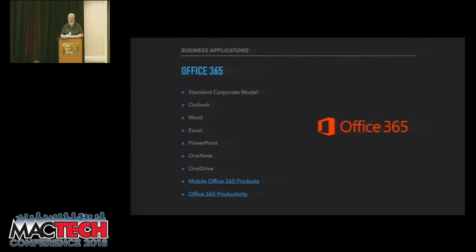All right, so Office 365. For many critical environments, if you don't have the ability to have Word, Excel, PowerPoint, the business just doesn't want to talk to you. That's how critical it is for them. That's the foundation of everything they do. The iOS versions of those products are very good.